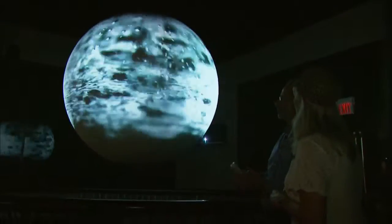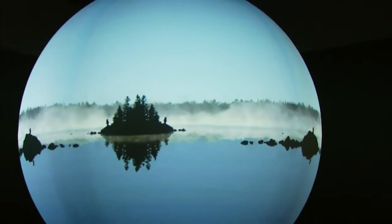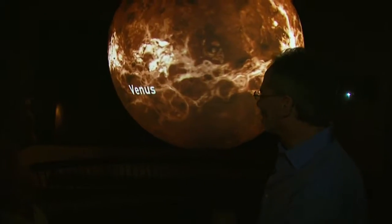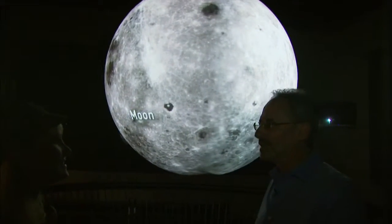There are 4 projectors projecting onto a sphere. The sphere is not moving, and then the computer bends the light so it fits properly and is seamless. It feels like it's moving. Here you see the comparison between Earth and Mars and Venus and the Moon. The possibilities are amazing.